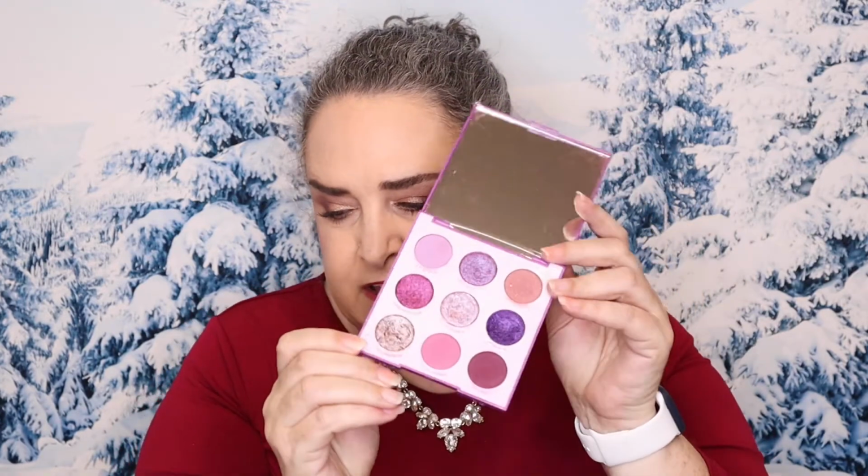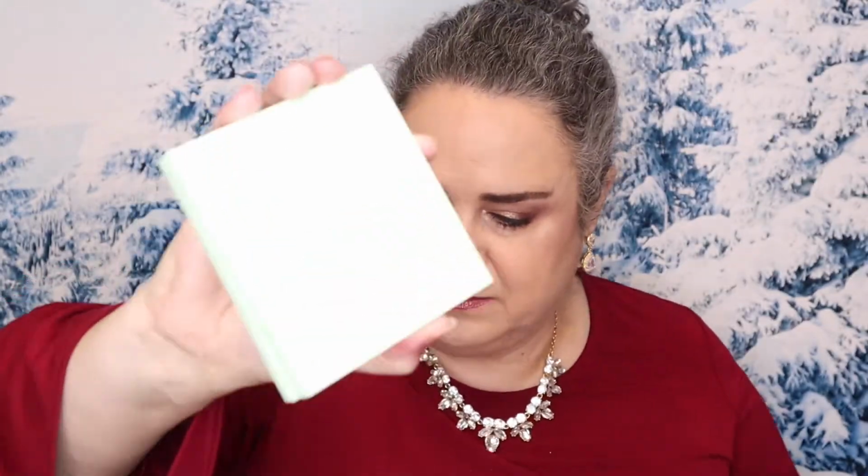I only have three ColourPop palettes right now. I am gonna get rid of the It's My Pleasure. It's just starting to crack and break, but it is a really, really pretty palette. I really, really do like this one. It's just a big fat mess. But I am gonna keep the Meant to Be. Looks like this. And I am gonna keep Blue Moon.